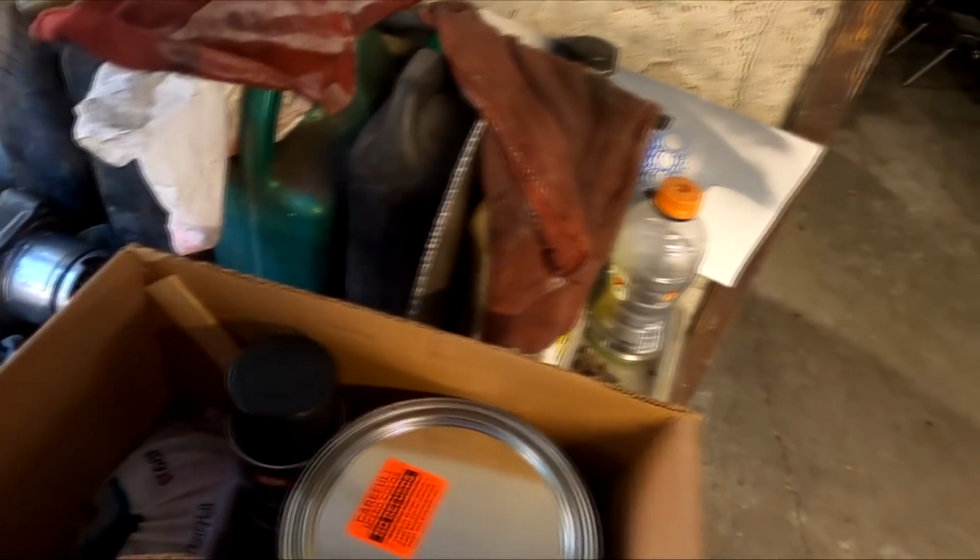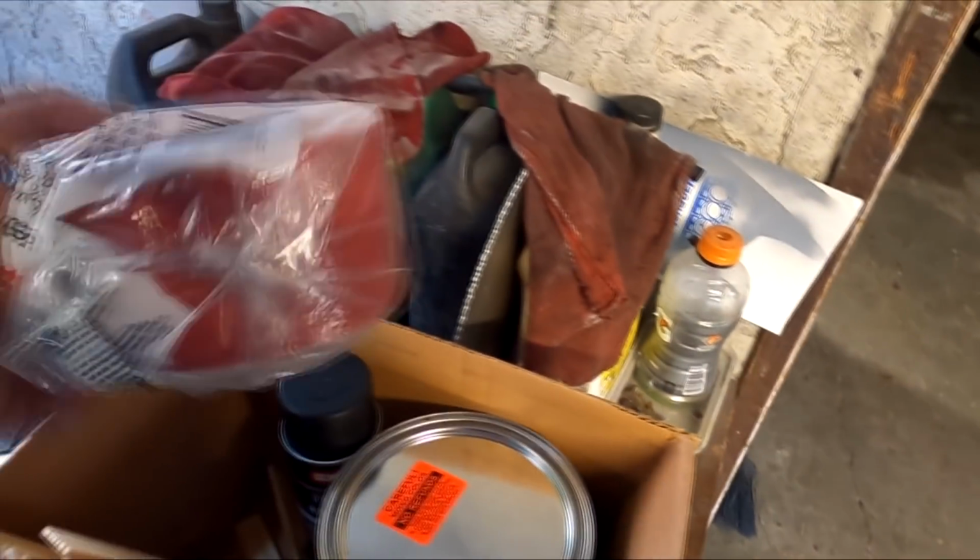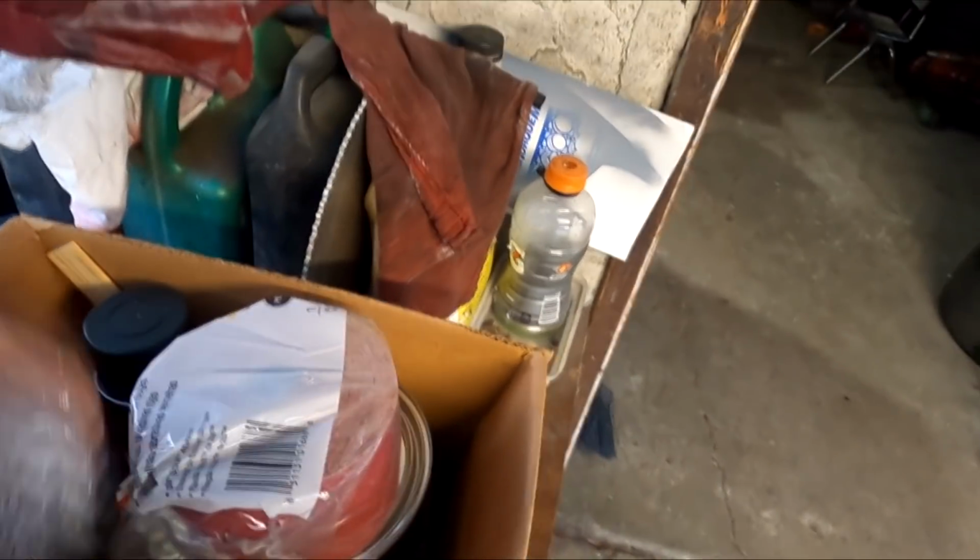We're definitely still going to block that out, because I finally got some stick it rolls right here. I got 80 and 120 for my Durablocks, and I do have guide coat as well. This is still going to need some body filler, but I'm trying to fill it out.